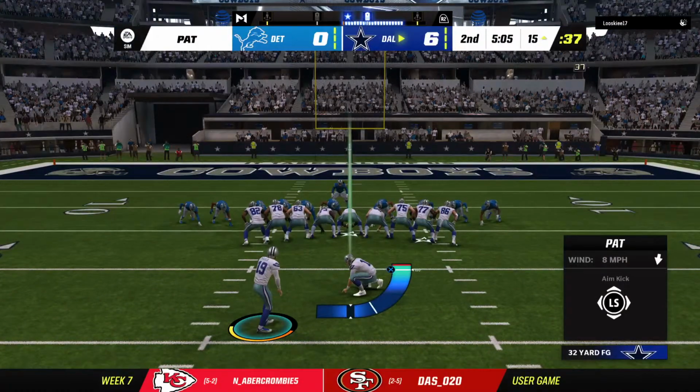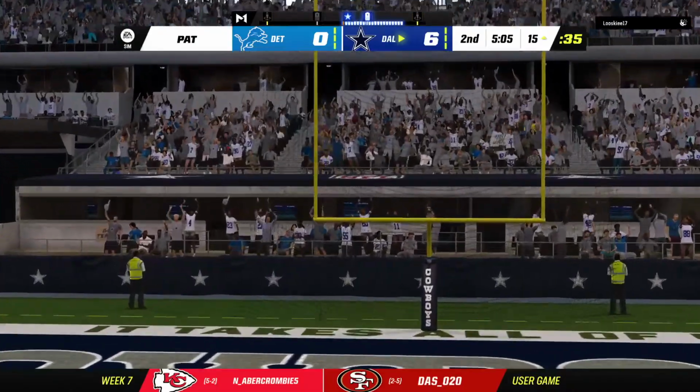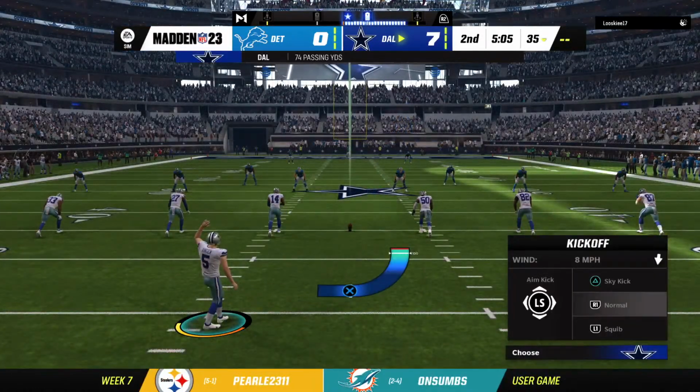His 4th touchdown on the year. And the Cowboys post the first points of the ball game as they take the lead here in this second quarter. Extra point by Marr, up and good. And it's now a 7-0 game.